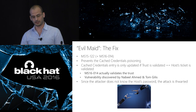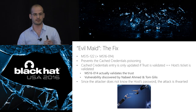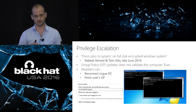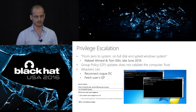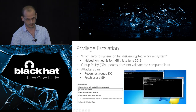Those couple then looked at other different parts of Kerberos, or actually processes, not just Kerberos, that don't involve computer trust. And they found that group policy, the user group policy, doesn't check for computer trust, doesn't require the computer account key. Now, group policy has system privileges. So what they did, using the exact same techniques as before, was spawn a shell as a scheduled task on the attacked machine. And as I said, since group policy runs as system, they had a shell with system privileges on that attacked machine, as you can see on the right.